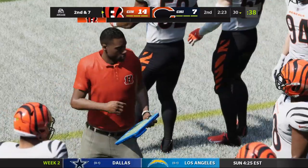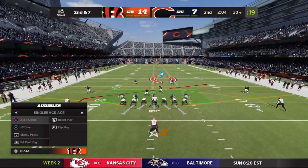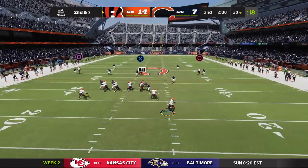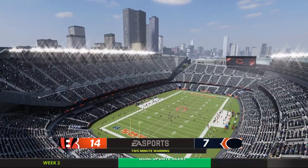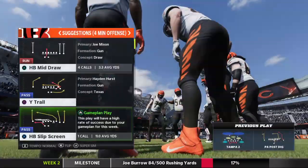He spun right around one defender, but it only winds up gaining about 3, and it's 2nd down. Burrow going to fake to mix it and now look to throw. Flush to his right. And he'll slide to a halt here, still a little shy of the 1st down marker. 2nd quarter action, 1:56 remaining.